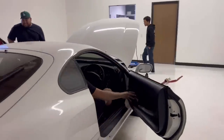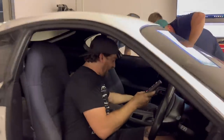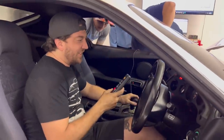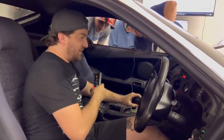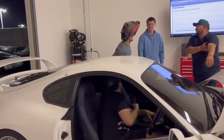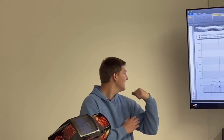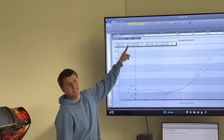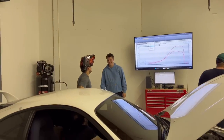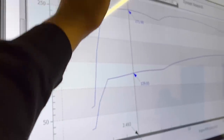We're all surprised. It downshifted on its own. Bro. Look at that power curve. You like your power curve? Not too bad, huh?